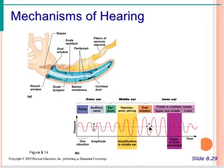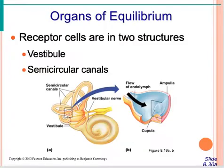And then the sound waves pass through the oval window, which is in the vestibule, and then it is sensed by the organ of Corti and is stimulated, and then eventually those sound waves will die out as they lessen as they travel into the ear and into the brain. All right, the organs of equilibrium are the vestibule and the semicircular canals, so we're going to leave the cochlea behind for now.